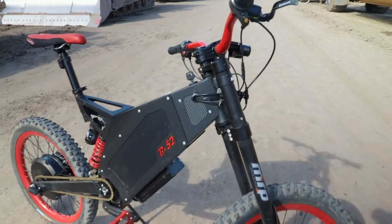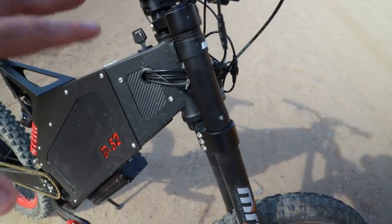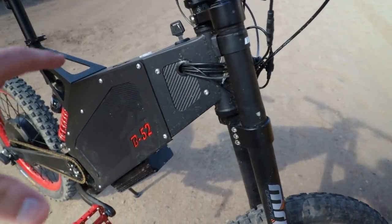I love that this thing has internally routed wires. Almost all of it is internally routed. Nice in there. Dig that.